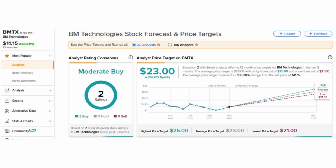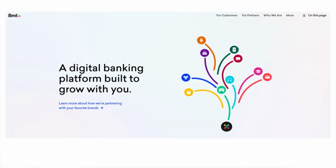Taking a look at what the analysts have to say over on the TipRanks chart, BMTX trading this morning at around $11.15, but over 106% potential upside to an analyst average price target of $23 within the next 12 months. Now, BMTX is not actually a bank, rather a tech company with a platform offered to banks with an online presence. Account holders and bank customers are the end users.